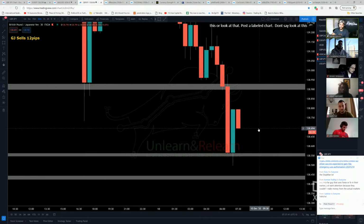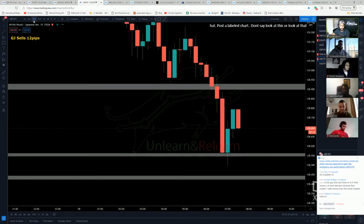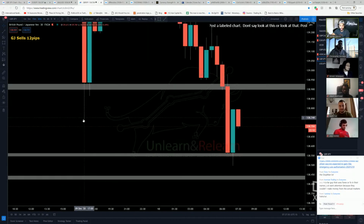Look at these clean charts. There's no confusion. Candle breaks the low. You have wicks here to the left. There's a high probability price is going to continue down. Price continues down. You take profits, and that's it.